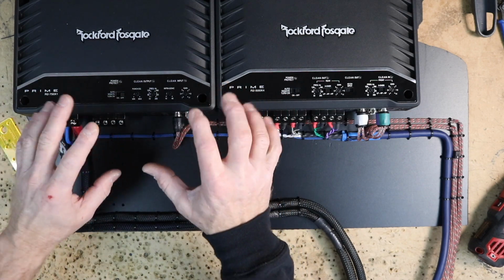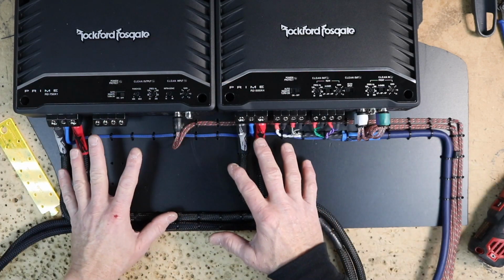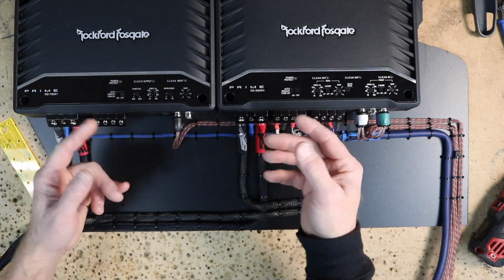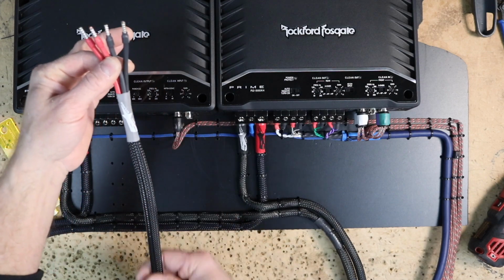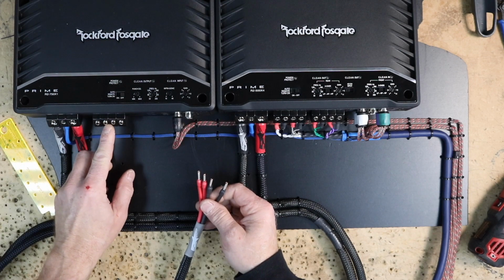I don't know why, I'm always so excited to get all this done. I'm like, yeah, I'm done. No, I'm not. Ran two 16 gauge. They're going to go to the side of the box and I added some braided sleeve over it. This goes positive, negative, positive, negative.